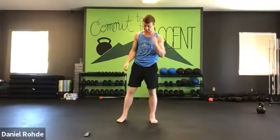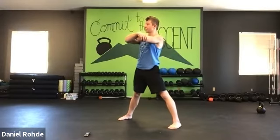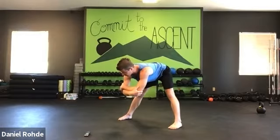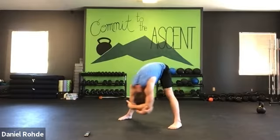Good, good. We're going to wrap up our standing mobility with some hinging. Hands on your elbows. Hinge down as low as you can go. Tight. Then relax. Deflate your upper body. Sway left and right.